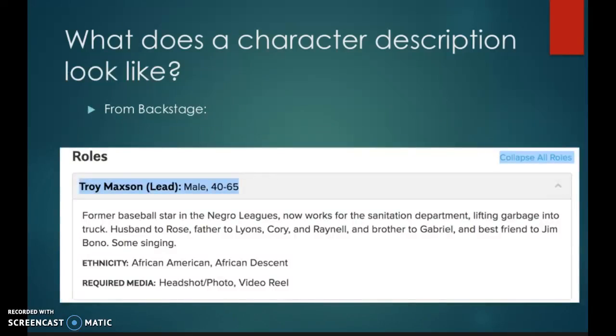I mentioned casting calls. So what does a character description look like from a casting call? This is from Fences. It's from Backstage, one of the sources I mentioned, for Troy Maxon. It says it's a lead. That tells you if it's a main role or a supporting role. It'll tell you if it's male or female right there. And it'll give an age range. So if you are a man in that age range, you might be right for the role of Troy Maxon.